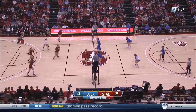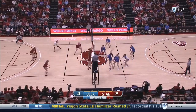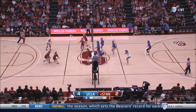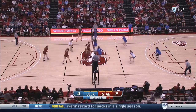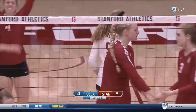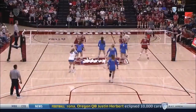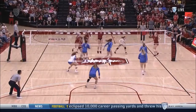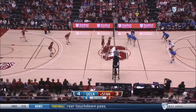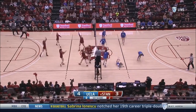Mac May serving. Gates dug out by May. Plummer pummeling it down. Simo jumps here with Jenna Gray. Middle blocker's a little bit late. Wilson on serve. Go out to Simo, and she's sent back.